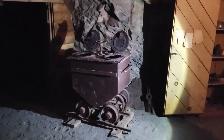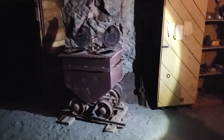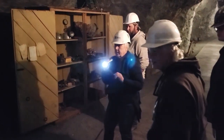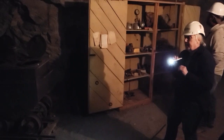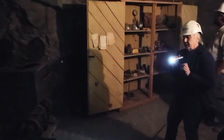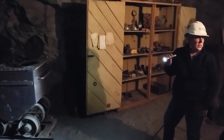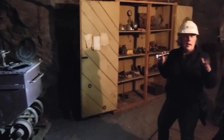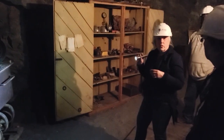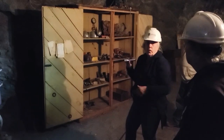No, you'd have two newbies that would be responsible for this to bring it out and dump it. But there were a lot of boots that were left here from the miners, a lot of artifacts and things that were kind of just left down in the mine. And you can feel it's pretty comfortable down here. It's not cold, it's not damp. We do have that airflow that kind of comes through there, so it's not real stuffy. What you do smell is the guano from the bats.